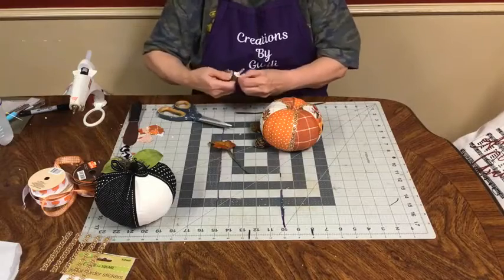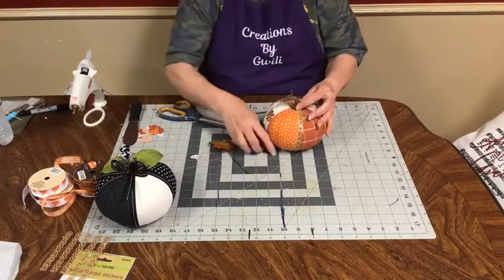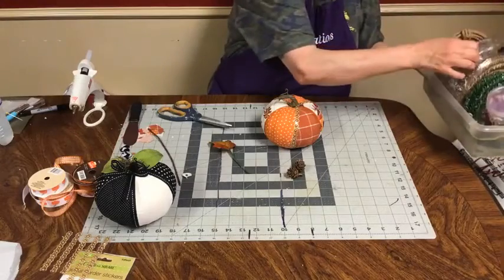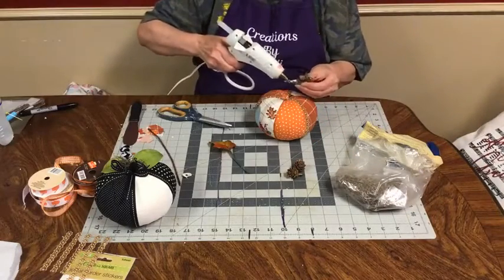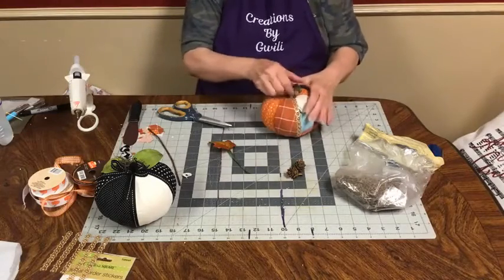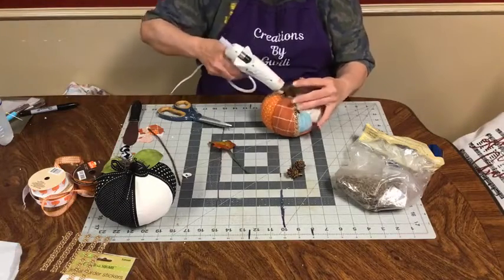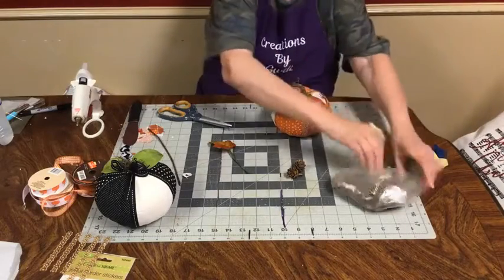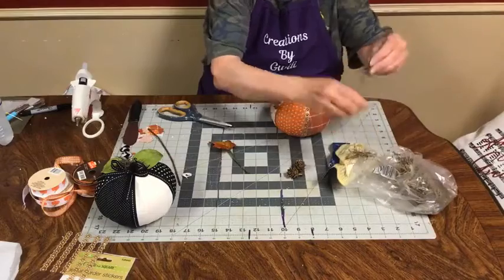We're going to put some moss in there. Did you find it? A little bitty bag. I don't have much of it left. Okay, so I'm just going to put some glue on the bottom of the stem. Get it in there. And then I'm going to kind of fill up the hole with some moss. If you want to bling it out totally, you might want to use something different than moss. You could put raffia.